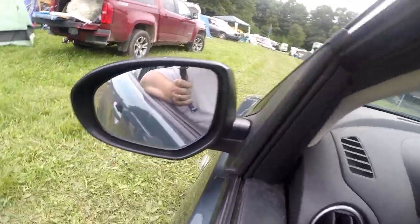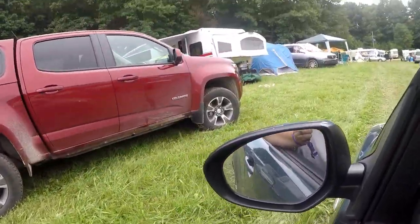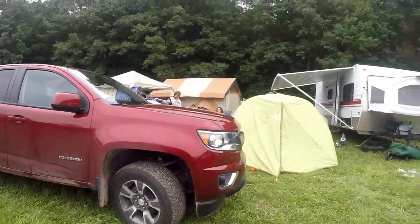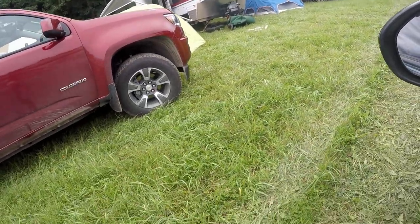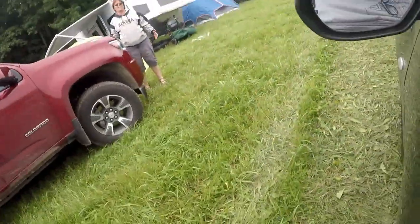There it is. Yay! We're able to save a spot for the tent. I'm gonna back up right here. I was just gonna back up in there if I can. I got a spot over here. We got 5 cars coming.